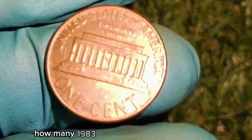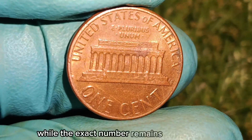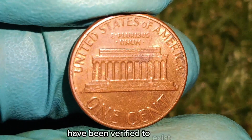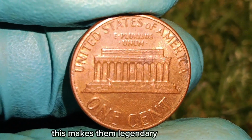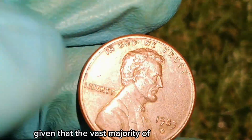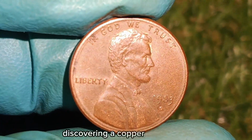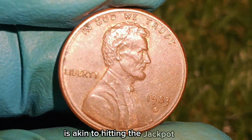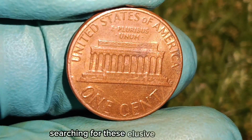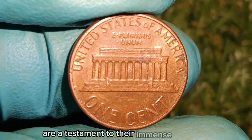How many 1983 D copper pennies are there? While the exact number remains unknown, only a handful of these copper errors have been verified to exist. This makes them legendary rarities in the world of coin collecting. Given that the vast majority of 1983 pennies were struck on zinc planchets, discovering a copper version is akin to hitting the jackpot. Coin collectors and experts have spent decades searching for these elusive pennies, and the prices they've fetched at auction are a testament to their immense value.